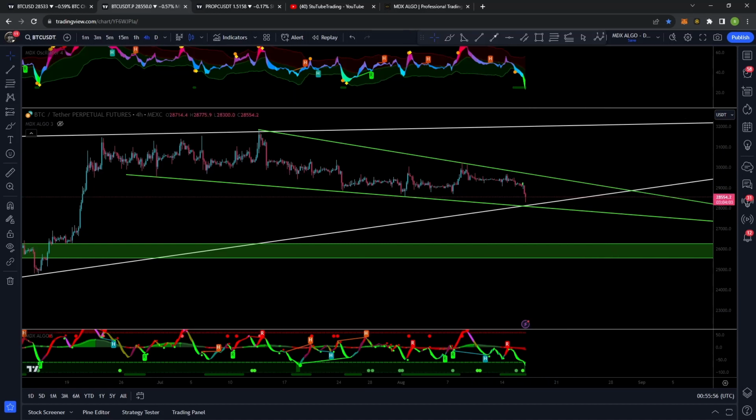How do I interpret the MDX 5 on different time frames? Attaboy, Stock Poker, we're playing each other's games here today. Oh, sorry, Pete. Back to that. How do I interpret the MDX 5 on different time frames? 1 minute, 3 minute, 5 minute, 15.